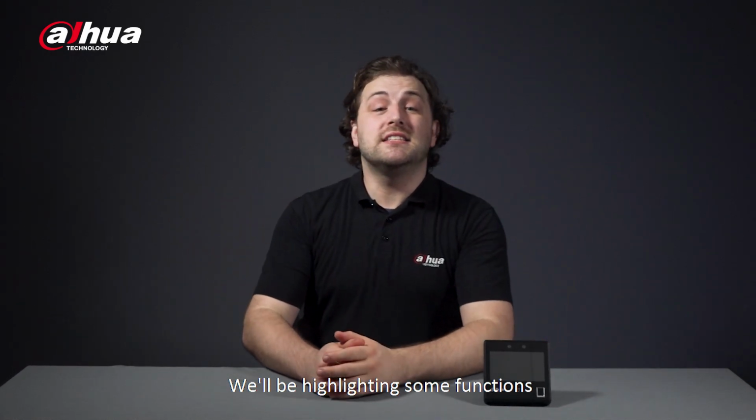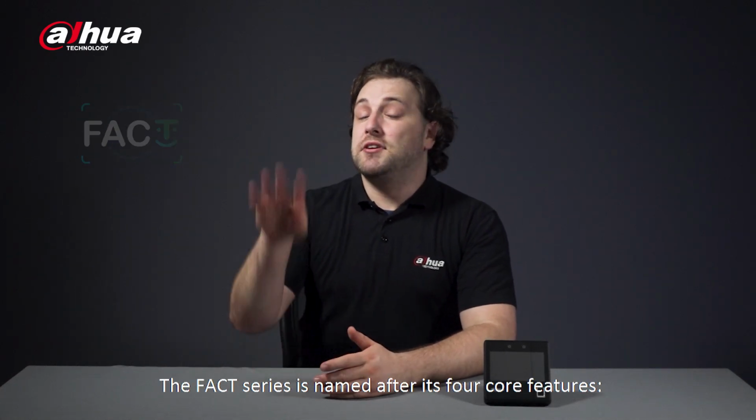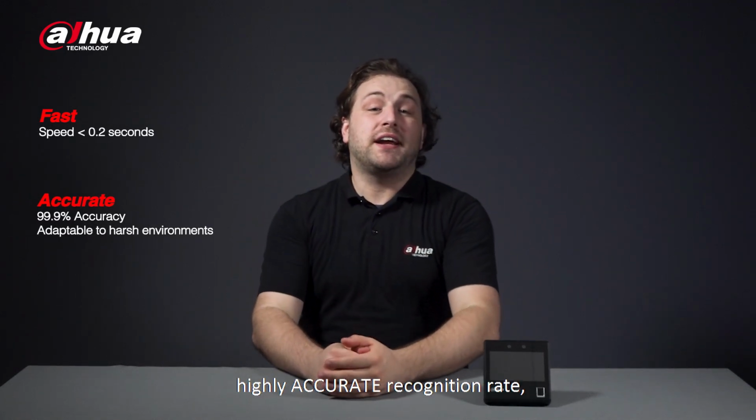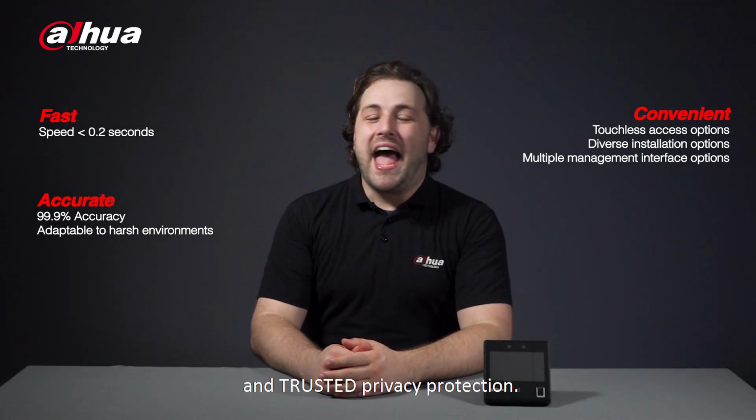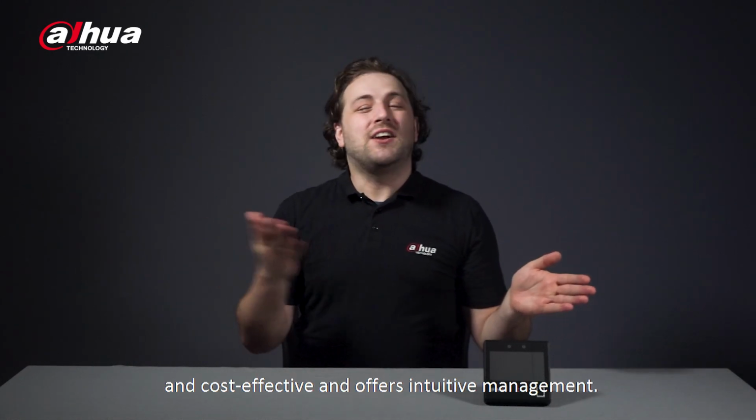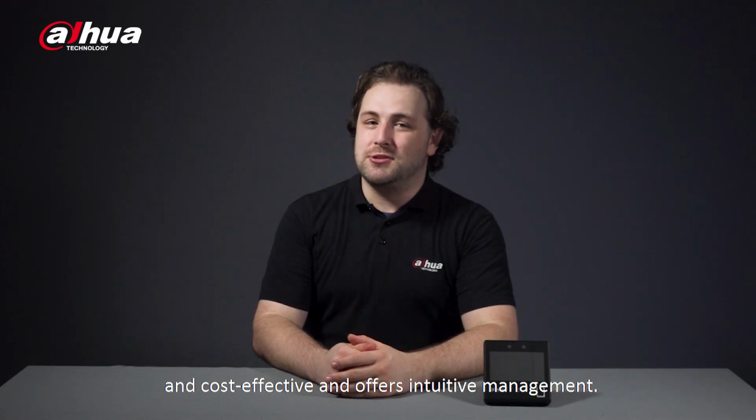Today, we'll be highlighting some functions of the FACT Series Access Terminal. The FACT Series is named after its four core features: fast recognition speed, highly accurate recognition rate, convenient use, and trusted privacy protection. Its product design is compact and cost-effective and offers intuitive management.